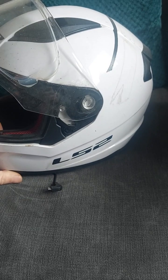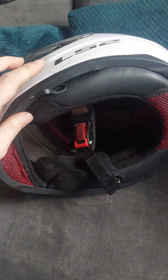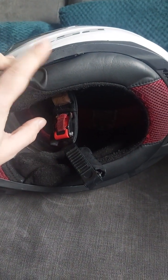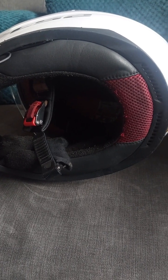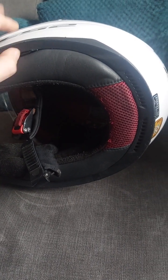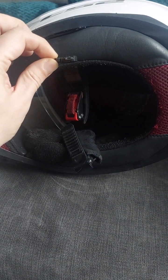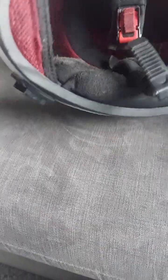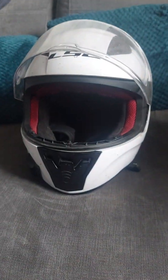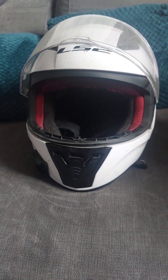I know I've been lazy. I've not cleaned it. Again, I've got speakers in here to connect to my comm system, so I can just take the clip off and put the clip straight onto here, and then this plugs straight in. Again, there's the microphone for that. And that's that helmet. I do have a tinted visor that I'd put on this.